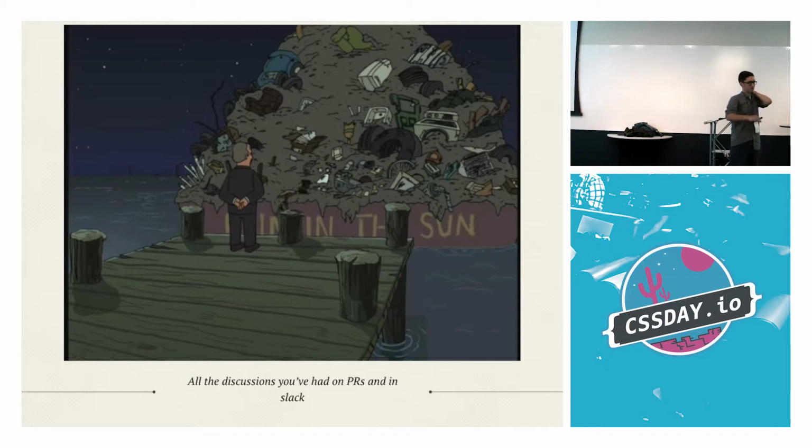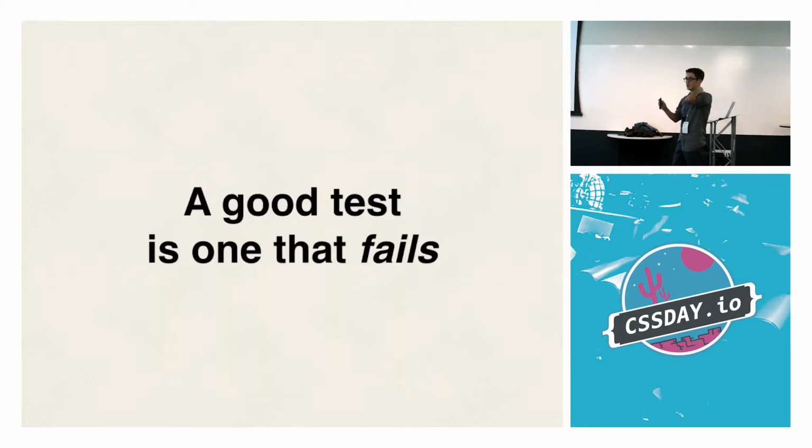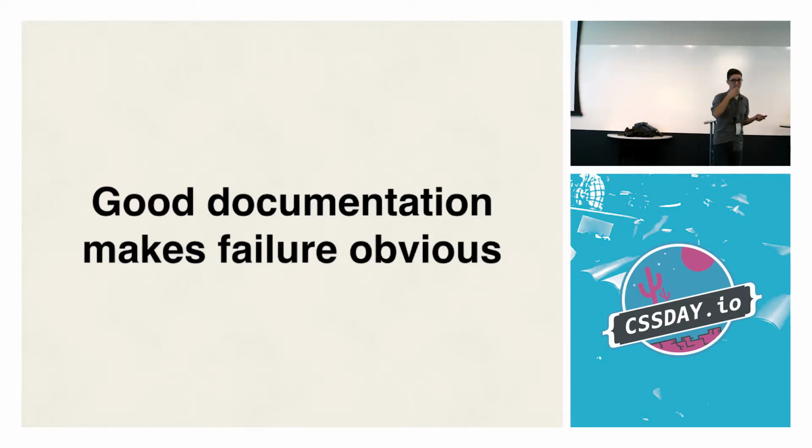And so I guess what I'm getting at here is, in the same way that a really good test isn't one that passes all the time, a really good test is one that fails. Good documentation makes failure obvious and apparent. So really good documentation doesn't show the ideal and ignore the reality. Good documentation helps the reality float up. And you can either continue using that reality and live with it, or you can use it as an incentive to change it.